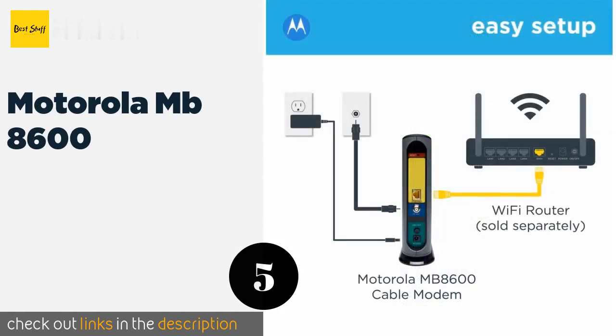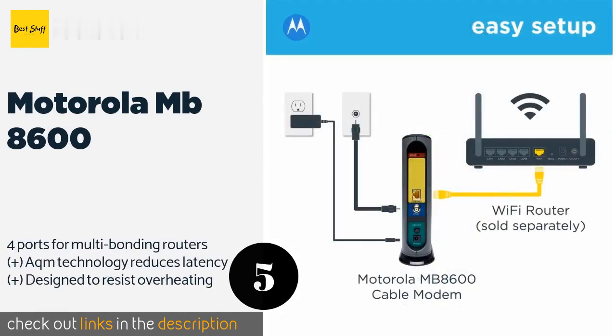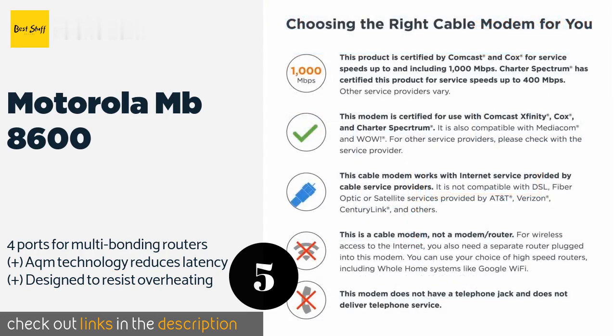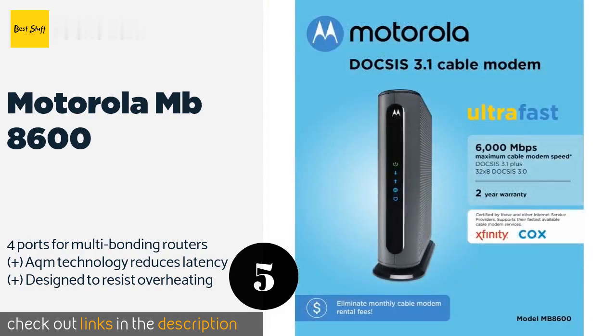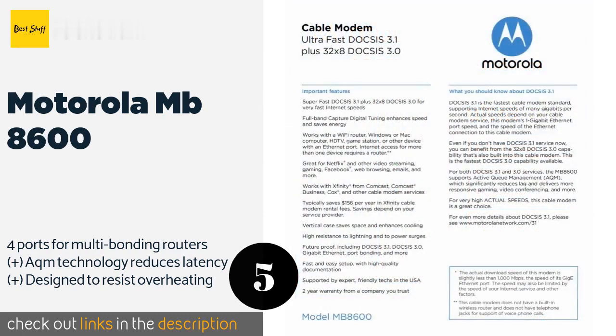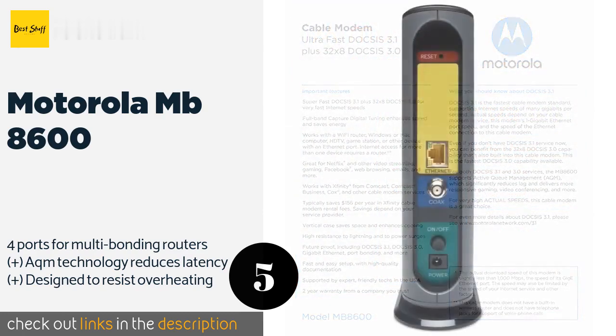MB8600. The Motorola MB8600 will let you take advantage of the fastest plans for years to come while getting the most from your current one right now. Its DOCSIS 3.1 compatibility ensures that it won't go obsolete through the next generation of gigabit internet. The price is around $170.